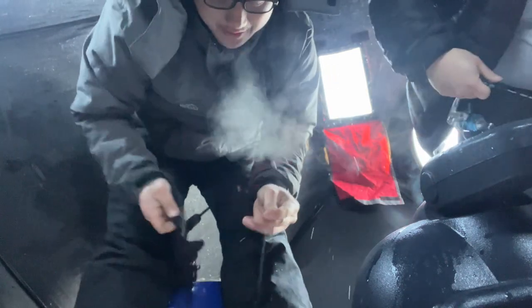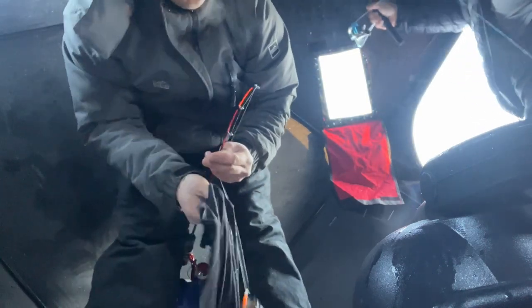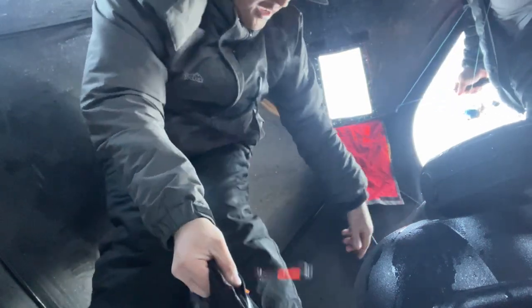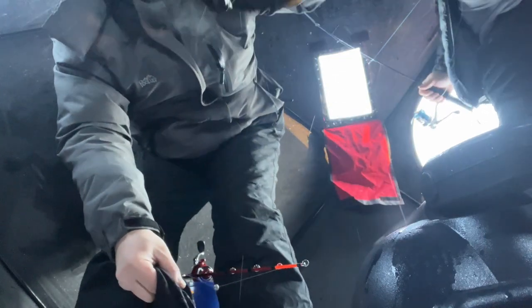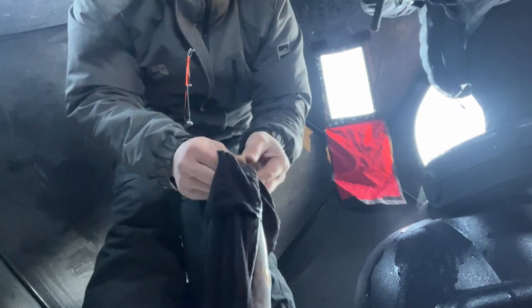Let me get my towel here. Oh, you got one? Yep. All right, back to back. Oh, that's a big one. Check that out, guys. Back to back, right there. It came off. It's all good. It's not going anywhere. They're back. Get back in there.